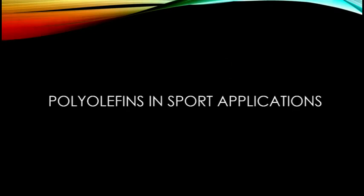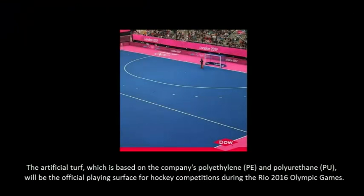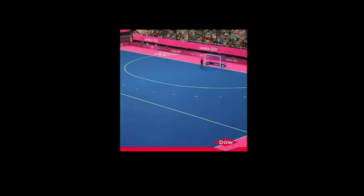Dow Chemical, worldwide Olympic partner, is one of the polyolefin manufacturers really committed to sustainable innovation, providing several solutions for the Olympic Games on the field of play to improve the athlete's experience. One great example is the artificial turf application. The artificial turf, which is based on the company's polyethylene and polyurethane, will be the official playing surface for hockey competitions during the Rio 2016 Olympic Games.